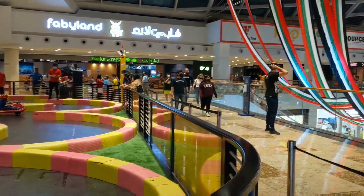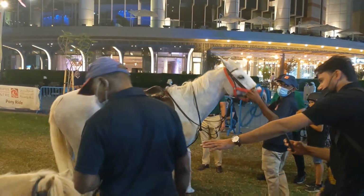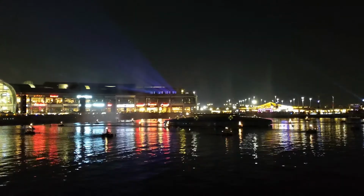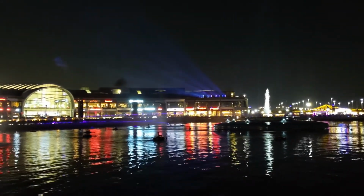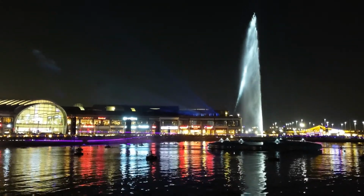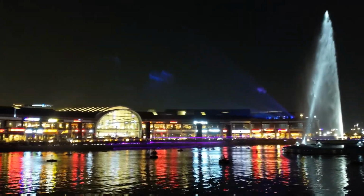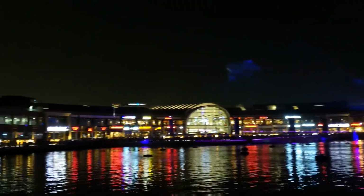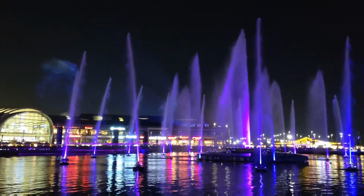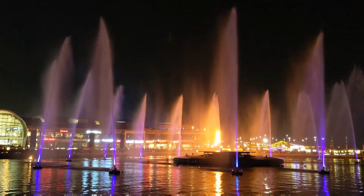What a crazy mall. Yeah, they got pony rides at the mall. This is a laser show from the outside. So you got lasers, fires going on, all kinds of stuff. Shoot through the water, so it illuminates everything.